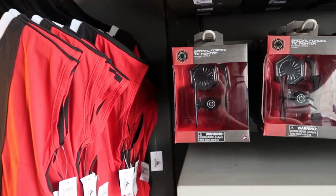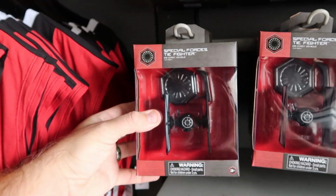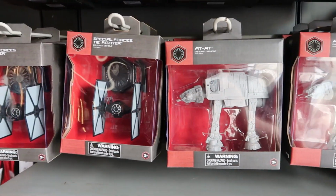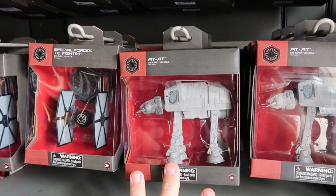Right next to them is some different die-cast vehicles. They have the TIE Fighter. Pretty cool with the photo op that they do have. This one comes with a little display stand for $17.99. Your die-cast AT-AT vehicle. This one is absolutely massive. I'm actually really surprised it's the same price, $18.